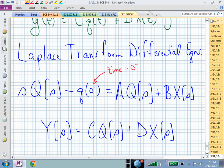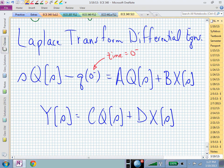And now what we want to do is find a relationship between capital X and capital Y. And if we're looking for the transfer function, we don't even worry about the initial conditions. Let's keep track of it as we go so that we can actually see the entire solution in the frequency domain, and then when we go into the time domain, we could find the complete solution in this matrix representation of our system. Now we have to do something a little bit maybe not so warm and fuzzy right now.